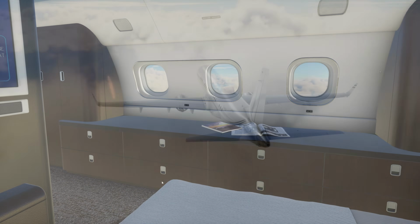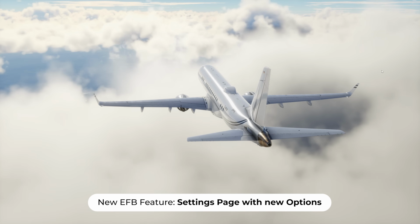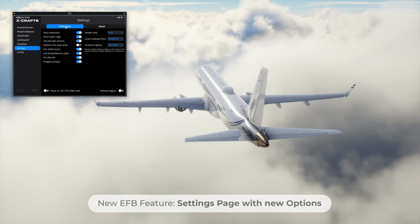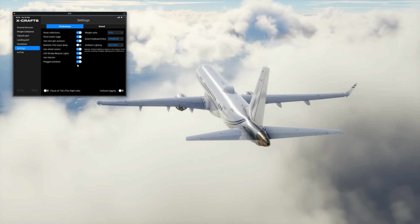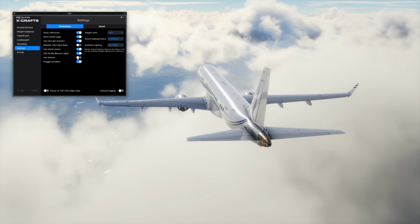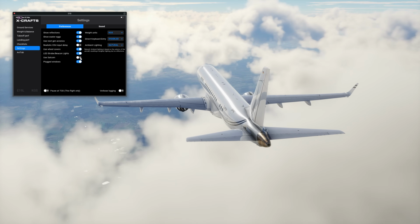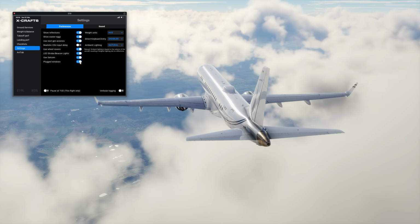And let's now go to the exterior and explore all the ways in which you can configure the aircraft. So another cool thing is in version 2.0, we now have the settings page on the EFB where you can have several different things that you can change. So for example, we can turn on and off the SATCOM, which is available only on the Lineage. But you can also notice that if you turn it off or on, you'll then lose the signal actually, which is very cool.